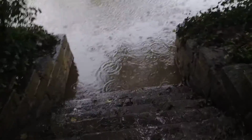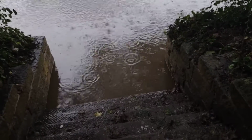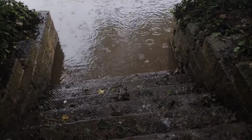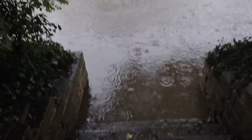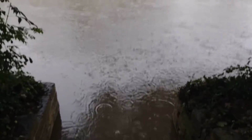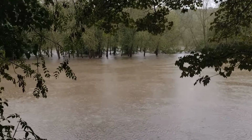So it's up to the, 1, 2, 3, 4, 5, 6, 7, 8th step at the moment. That'll give you a guide if we come down a bit later and film it. So it's at the 8th step. And that's the little island across the other side.